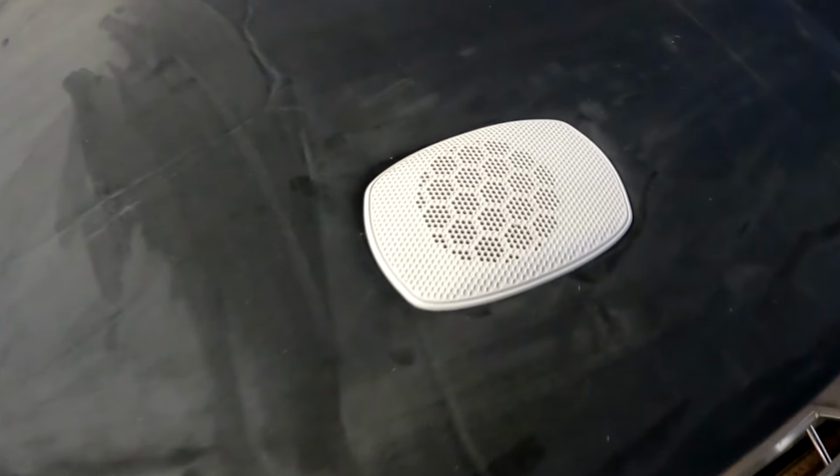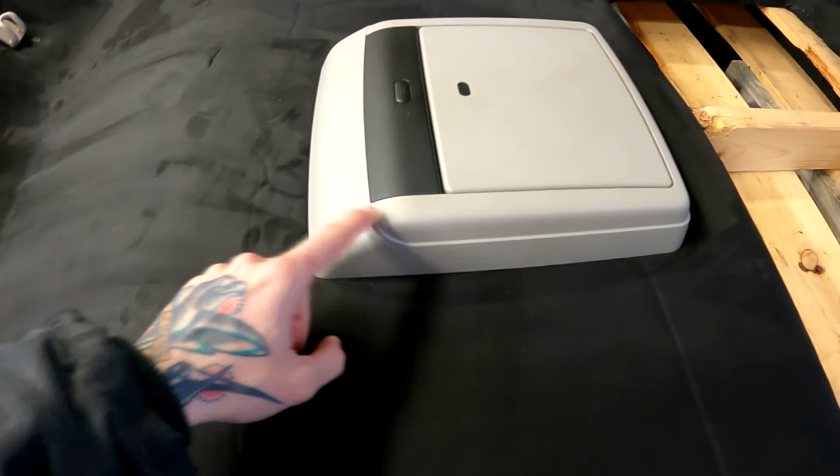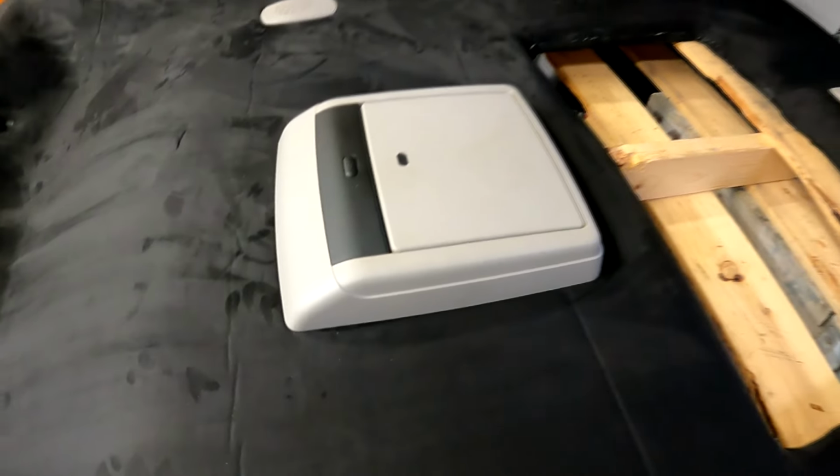You can see we got the speakers put back in. These are just the hooks for the back. Our light and our DVD player are just sitting on here for now because it actually gets screwed to the roof of the truck because it's so heavy.